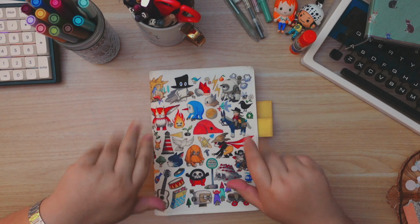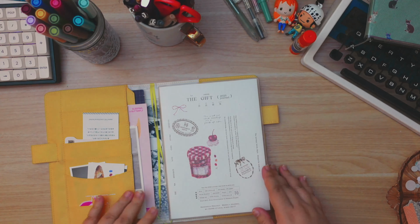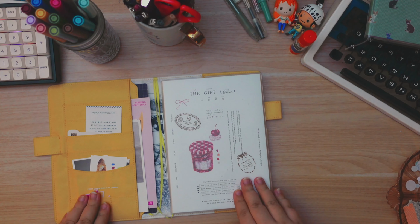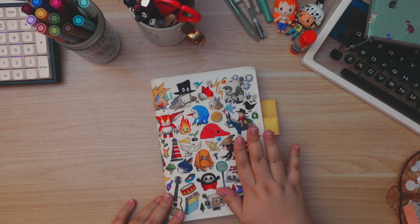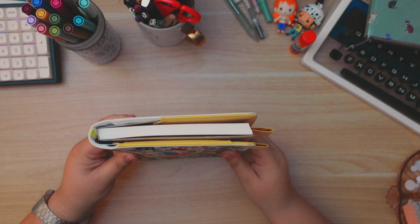Hey friends. So it's the next day. I tried putting the hours journal in the Kusano Masamune Junaida Hobonichi cover, and I like how it looks a lot.